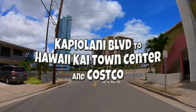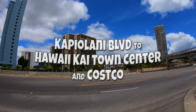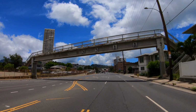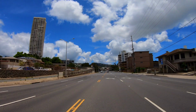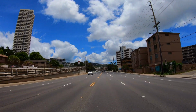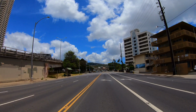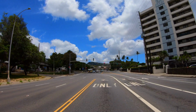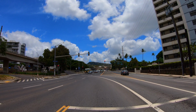Aloha everybody, so we are on Mahi'ai Street right now and we're going to be making this right turn here on Kapiolani Boulevard. Today our tour will be from Kapiolani Boulevard to Hawaii Kai Towne Center and Costco out in Hawaii Kai. So we're going to take you there. So right now we're on Kapiolani Boulevard. We have to wait for this light, but we're going to go turn left up that ramp.